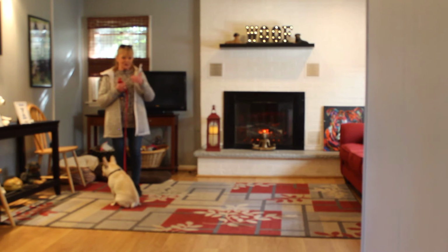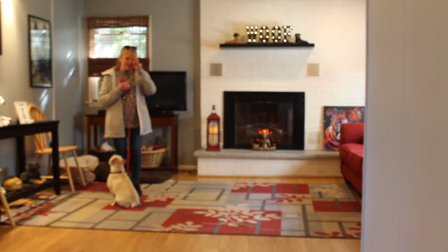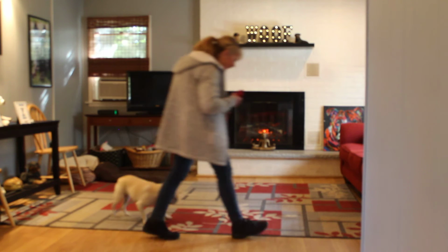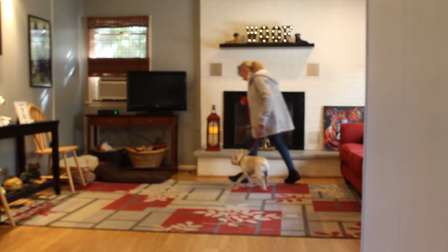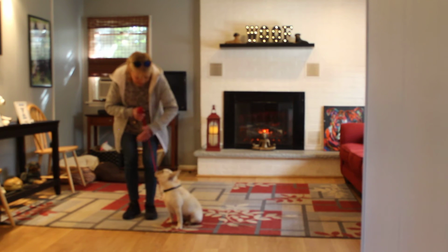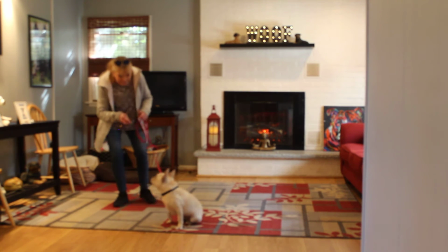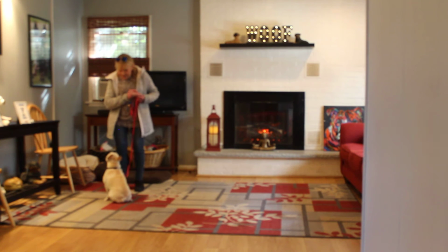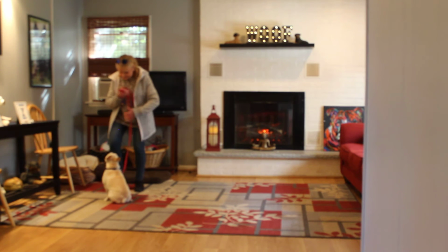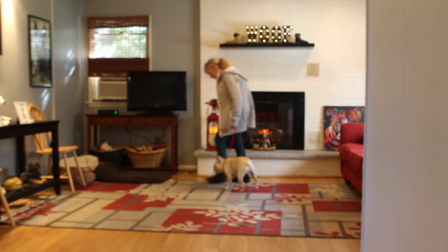It's a little hard demonstrating the heeling in this small space. It's easier to do it outside, but it's very cold and windy, so she gets too distracted. Poppy, heel. Good girl, Poppy. Come on, Pops. Good girl. Good girl. Nice automatic sit, stay. Poppy, come. Good girl. She comes in and sits. Very good girl. And then we go back to the heel position. Come on, Pops. Good girl, Poppy.